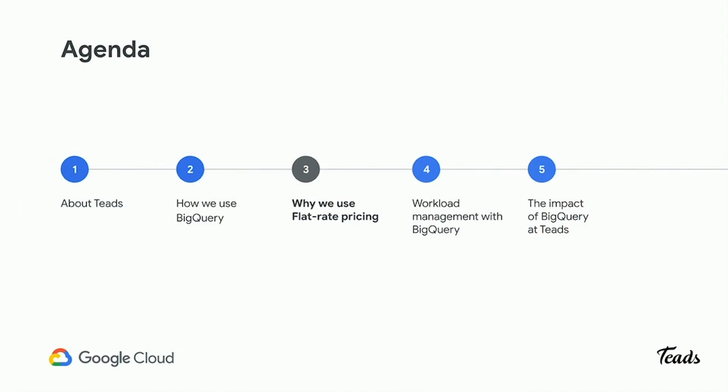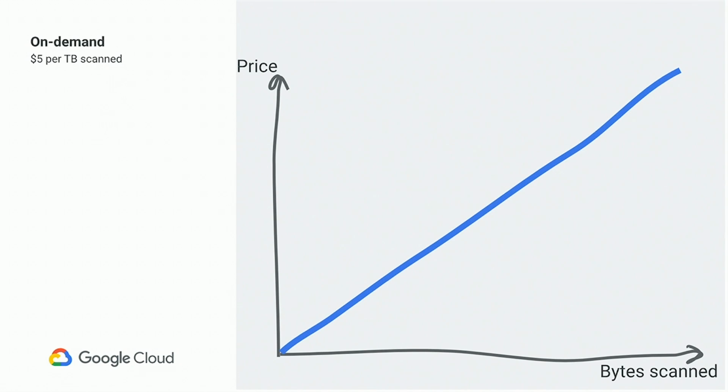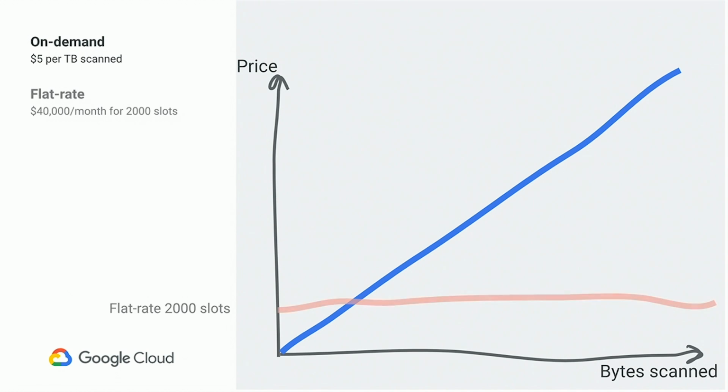Speaking of slots, I'll now explain why we chose flat rate and how we manage it. The most common pricing model for BigQuery is the on-demand pricing, where you pay $5 per terabyte of data you scan. Flat rate is an alternative pricing model. For $40,000 a month, you get 2,000 dedicated slots, regardless of the amount of data you scan. If you're scanning few enough bytes per month, it makes sense to use the on-demand pricing. No capacity planning, no commitment. You only pay for what you use.